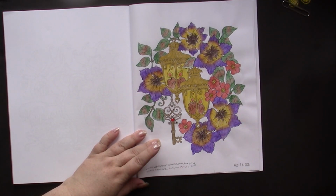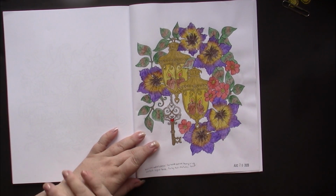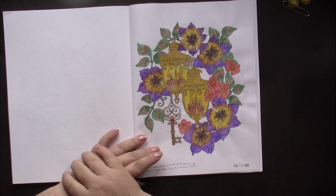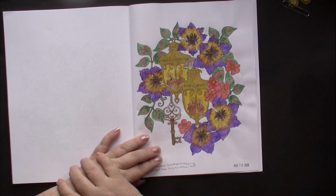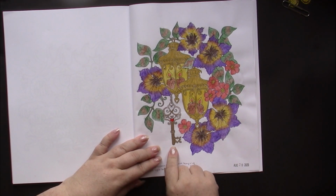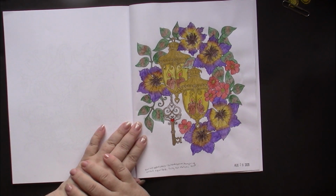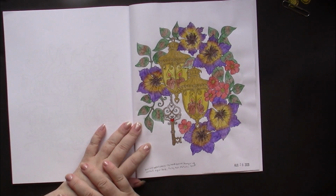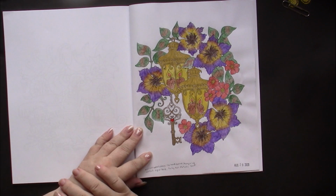I have a bunch of random watercolor pencils that have come from different places, so I actually wrote it down here. So I used my random watercolor pencils, and this key is done in metallic gold gel pen, and the heart is done with a red fine liner. Everything else on this page is with the watercolors, and I used Derwent watercolors, Reeves watercolors, and Stampin' Up watercolors. Those are all watercolor pencils.